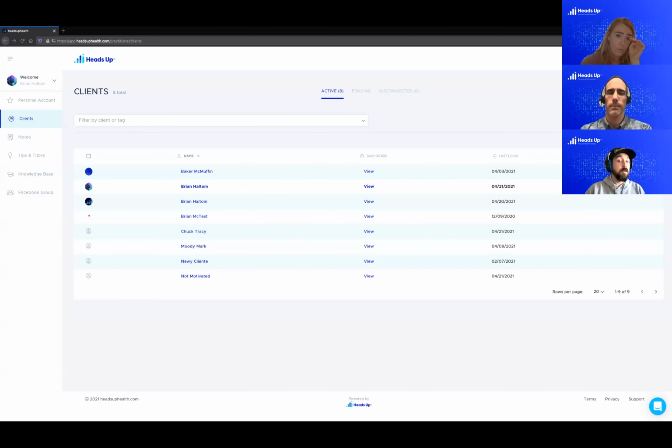Can you see my screen? Yes, I can. Okay, so you won't see the email here. That's just to keep my clients confidential. When you first land on the client's table page, you're not going to see much data. In the top right corner, you're going to see a little drop down with either the number 1 or 2. Click this, and then you'll have all of the options to add metrics to this table here.